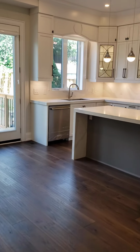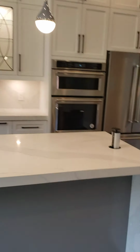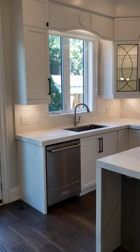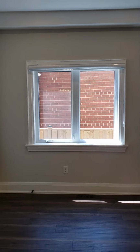Absolutely unbelievable finishes and fixtures. Everything high end, not a penny spared. Quartz countertops, KitchenAid appliances. Everything has specific details for this immaculate property in Scarborough. Built-in speaker system, entertainment suite, huge windows throughout.